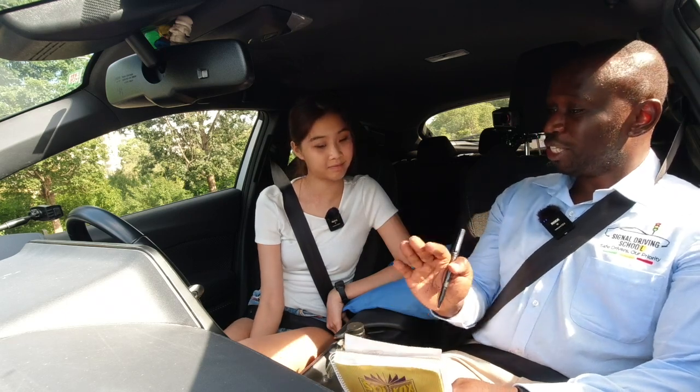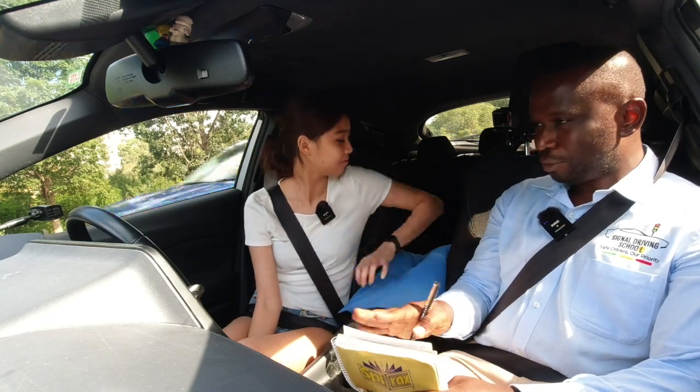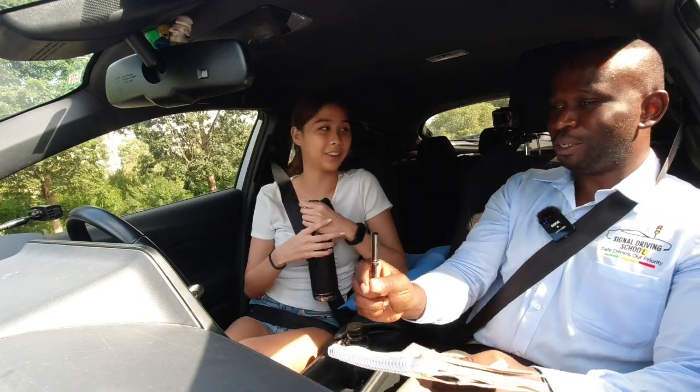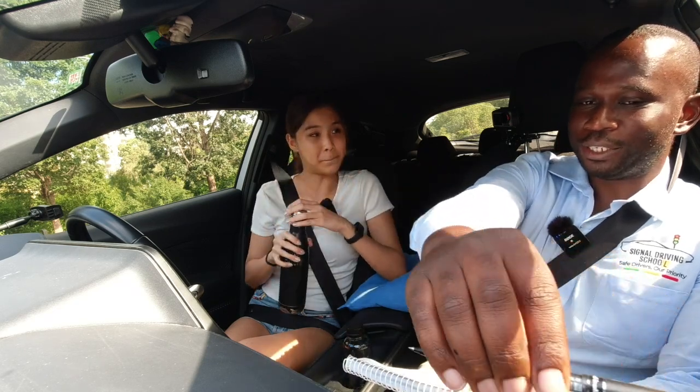Okay, so basically you kept bouncing forwards, but that's okay. Not a problem. Your examiner will be happy with that. The problem is when that car was coming, it hadn't fully gone yet. You were bouncing forwards, you were kind of in that habit, and then the car was coming.